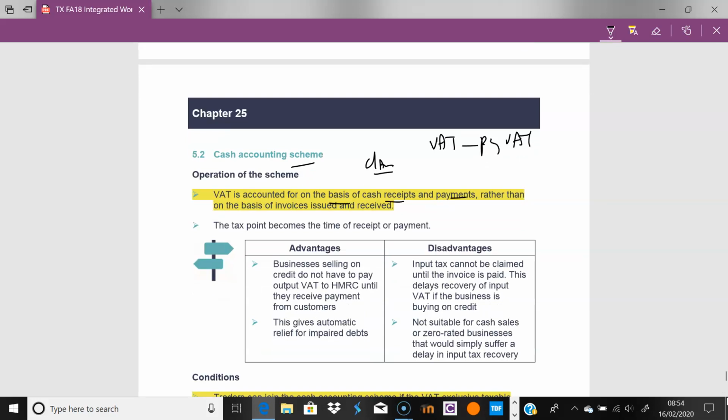So what does that mean? Businesses selling on credit do not have to pay any output VAT until they receive payment. So when we get payment from our customers, then we can pay the money. So not based on the invoice, but based on payment. And the same thing applies, unfortunately, that until you have paid for something, you cannot claim the VAT.